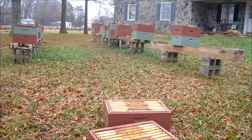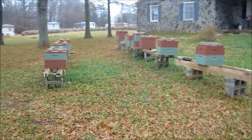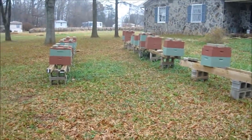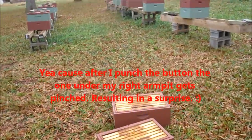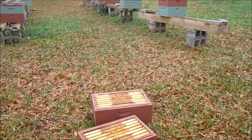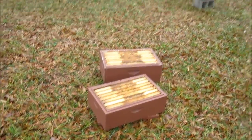Anyway, one down. You gotta be careful with them crawling up your sleeves when it's cold like this. In February, you'll see me working them in a short sleeve shirt, even though it's probably freezing, because they sense your body heat, so they stick to you. But no stings. Wasn't enough there to get mad, hardly.